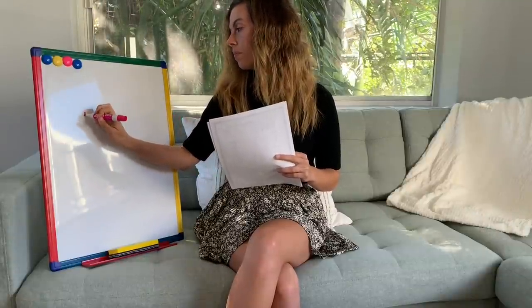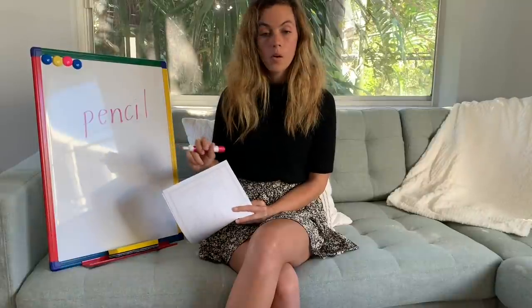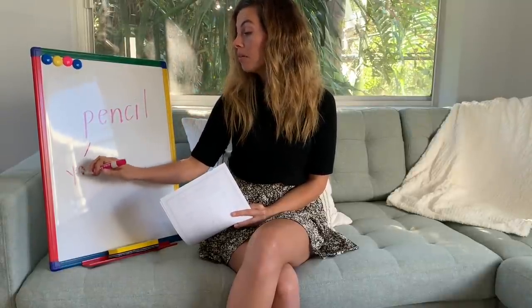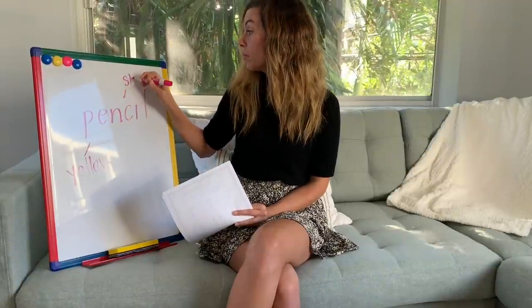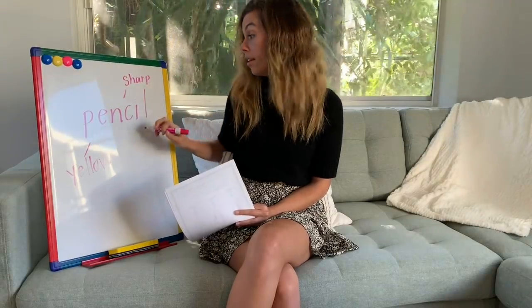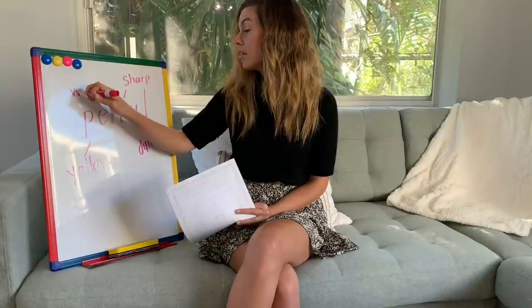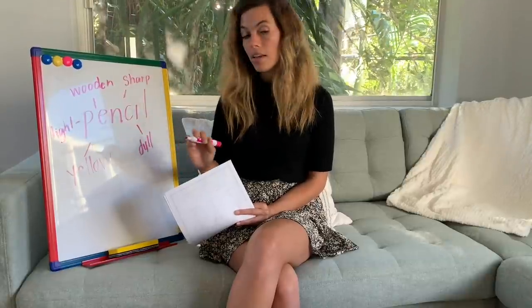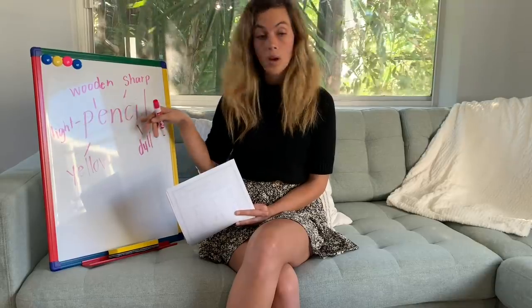Going to give you a noun. So our noun here is pencil. Anyone think of describing words for the word pencil, or adjectives to describe a pencil? Okay, so some pencils are yellow. So we could say what kind of pencil? It was a yellow pencil. Maybe it's a sharp pencil. You could also have a dull pencil. A wooden pencil. Light pencil. Sharp, wooden, light, yellow, and dull are all adjectives. They all describe the pencil. Good.